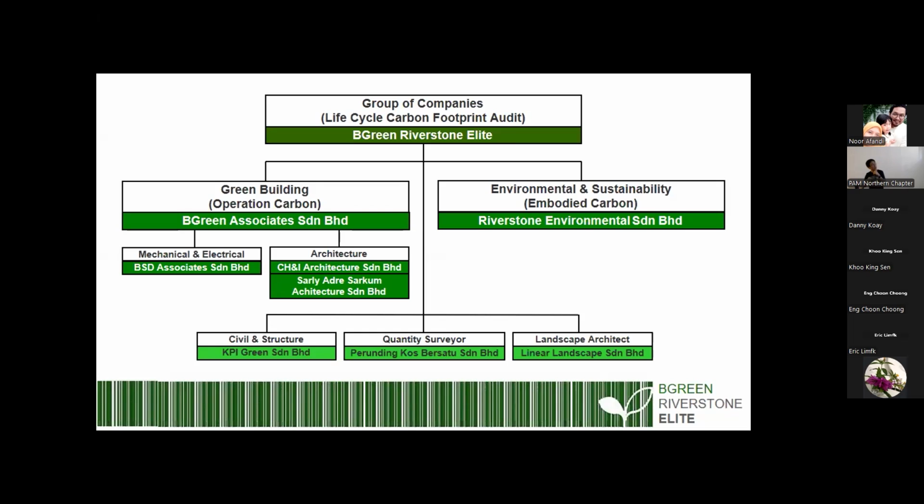Riverstone arm is actually doing the carbon auditing for IJM. The operation side, which is where everyone here is more familiar, is the operation carbon. Operation energy is precisely your TNB bill. So we are more on here. Even though part of us, when we design and do specification for our material, has a great impact on the embodied energy and embodied carbon, today we only concentrate on here. Of course, supported by an engineer firm and architect firm, and all supported by C&S, QS, and landscape. So it's a total solution.